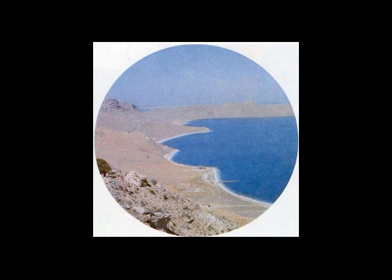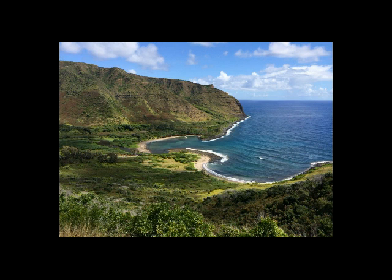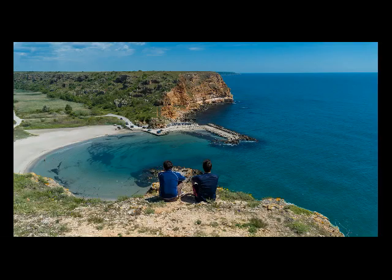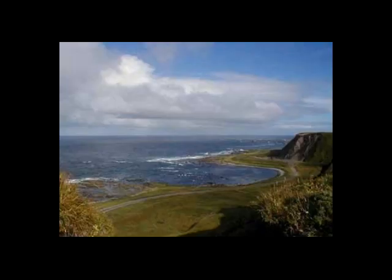I wish to demonstrate to you that beaches with a symmetric curvature and rocky features right next to the shore, as seen in this photo of Abu Musa, are common features in diverse places. Compare it with these similar-looking shorelines, like the Israeli side of the Dead Sea, Halawi Bay on the Hawaiian island of Molokai, the Black Sea in Bulgaria, Lake Baikal in Siberia, and Shimya in the near-island group of the Aleutian Island chain.